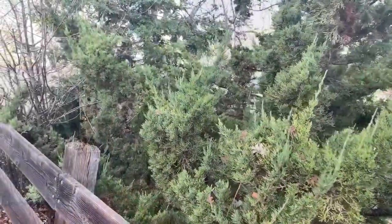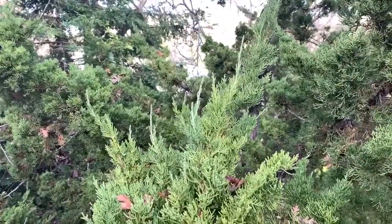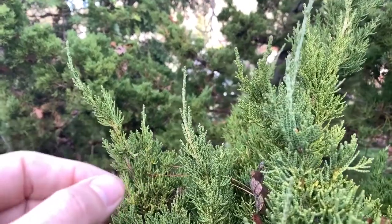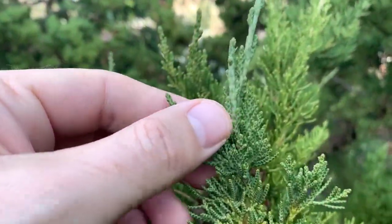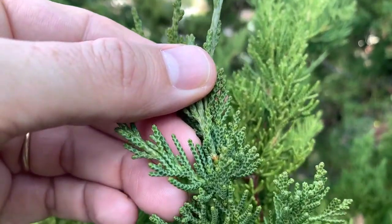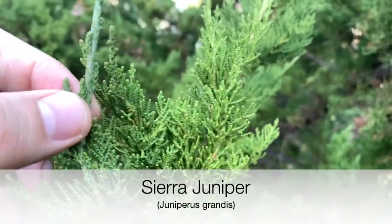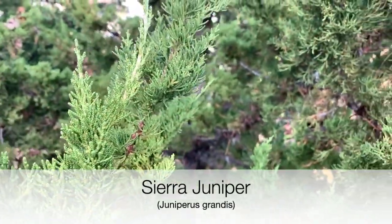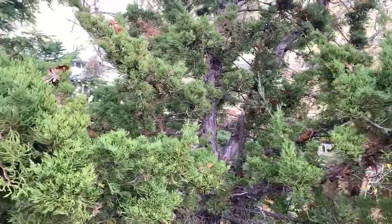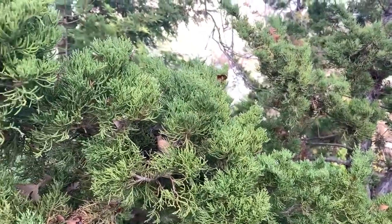Here we have another example. This is what's called a juniper, or a Sierra juniper. As we get in close, the leaves look a little different. They're kind of scaly in appearance and opposite. I don't see any juniper berries on here, look as I might, but this is a Sierra juniper.